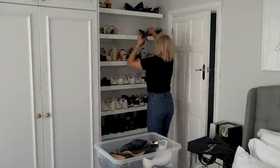So in the interim, until we find out, I am going to make a start on my shoe area, which actually doesn't look so bad as it is. I just need to tweak a few things.